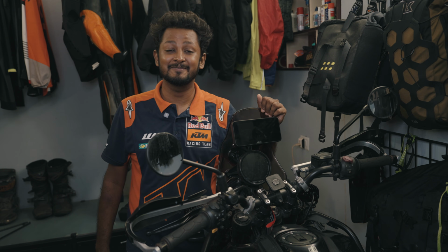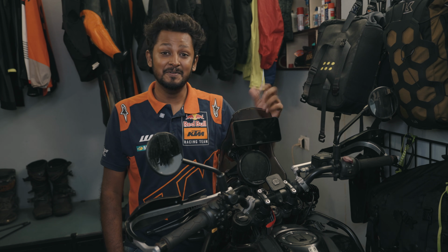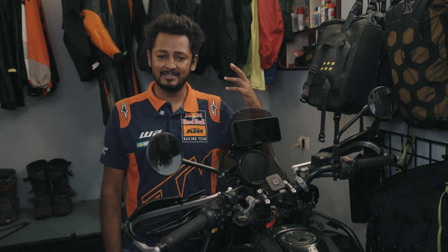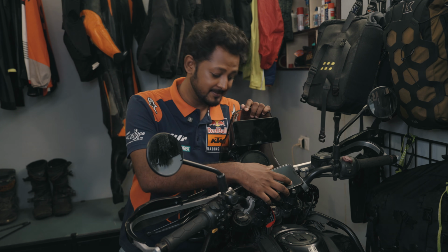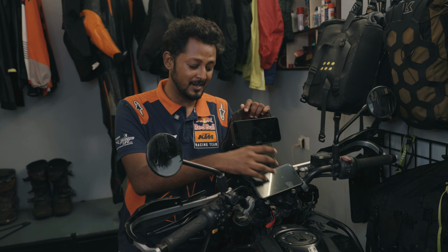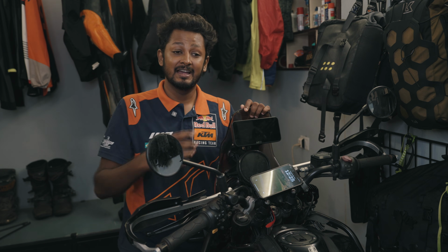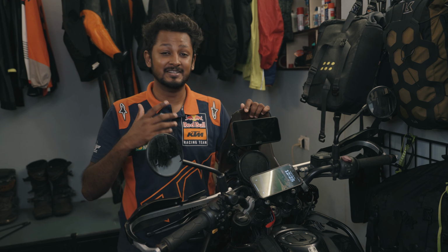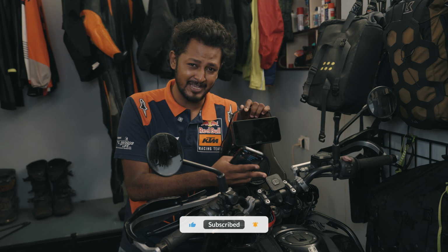So welcome back to the bike room. How did you like it? Did you like the C6 Pro? Can you ride without it? I think absolutely you can ride without the C6 Pro. You can just use your phone and ride. But there's always an element of risk when you are mounting your phone onto your handlebars, because I don't trust any mobile phone mounts out there. This is the best mobile phone mount out there in the market right now.